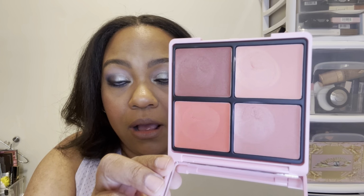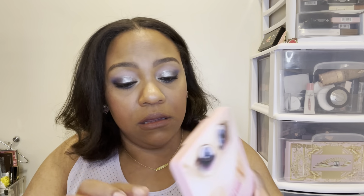Another thing that I was eyeing on the sale rack was the Miss Piggy collection, the blush. I was under the impression that this blush was powder blush. And even when I opened it, I mean, I just didn't read the description apparently. So even when I opened it, I mean, that looks like powder. Well, the swatches kind of look like cream, but I thought it was powder. Even when I opened it, I still thought it was powder. And I'm gonna give you a quick swatcheroo.